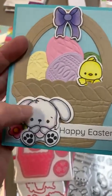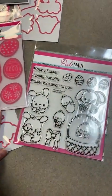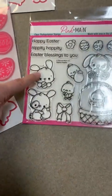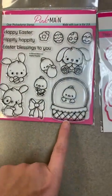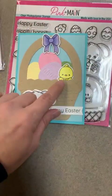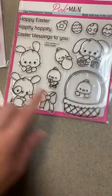And then this stamp set here is called Hippity Hoppity. And I don't think I have another sample of that one. Nope, just that one. So this one here, you've got 1, 2, 3 nice size big characters in there. You've got a little basket. You've got 3 little chicks. And notice how this little chick can hang in the basket. We also used it to hang in this basket here. And it kind of gives you an idea.